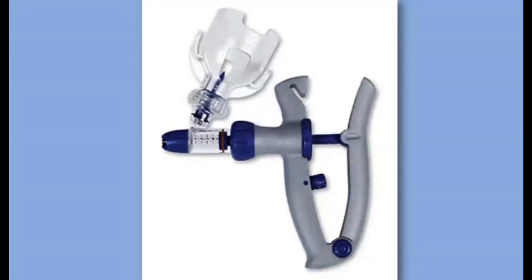This is another version where the bottle attaches, and some of these do have some adjustments on them. This one does, but a lot of them don't, so just be aware of that.